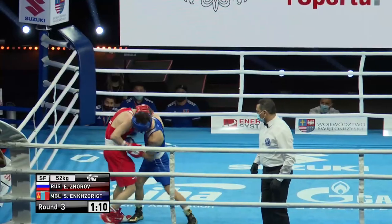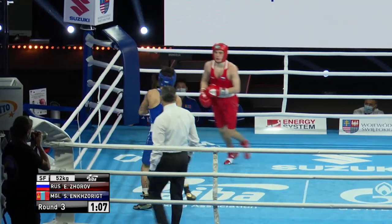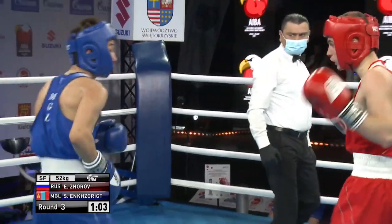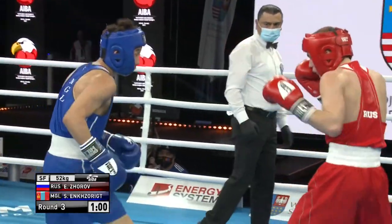Good uppercut there from Enkhzorigt. And a left to the body as well. Decent spell that for him. Just over a minute remaining. Right hand there from Zhorov. Right landed though from Enkhzorigt as well.